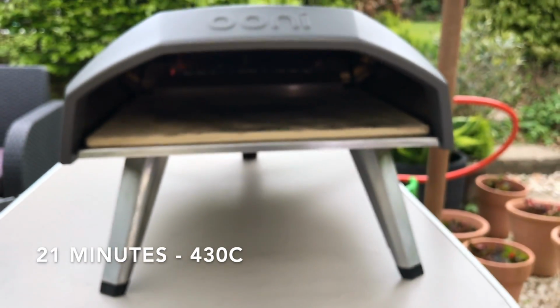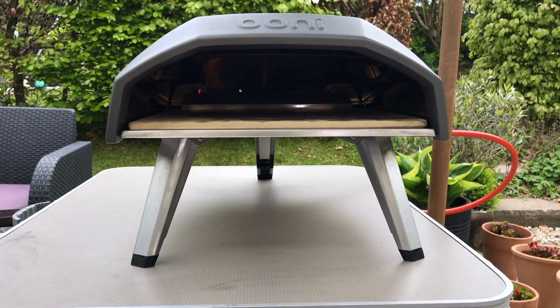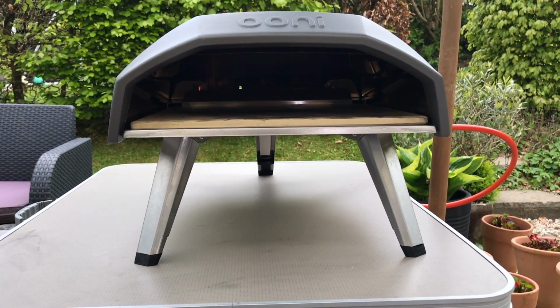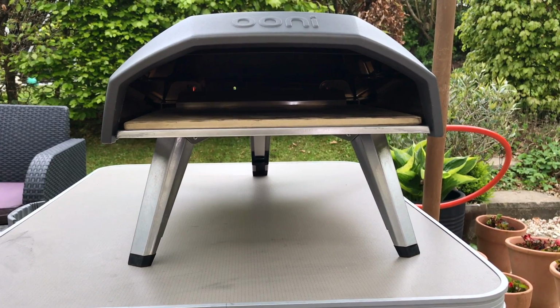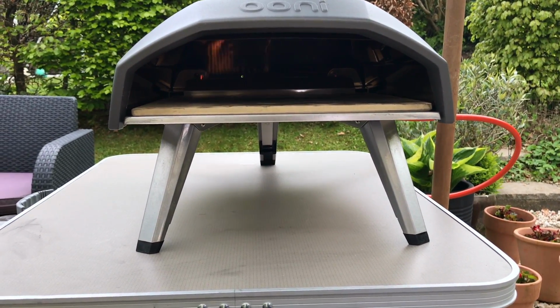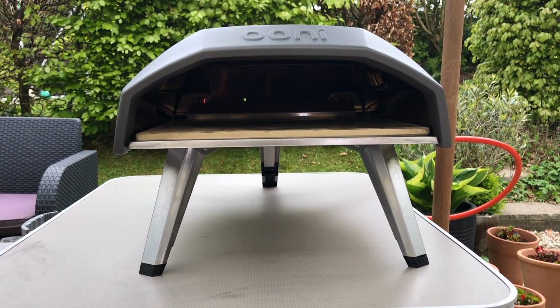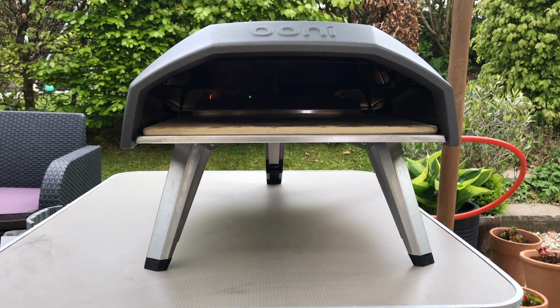It's fluctuating like 429 to 435 at 21 minutes. That's really good. I think that's like the Uni 3. I think it takes about a good 20 minutes for that to heat up as well. Not 15. I think 15 takes it to 400 definitely. Let's see how high it goes. If I can get it to 450, I'll be pleased.